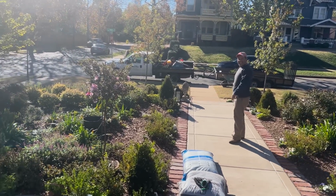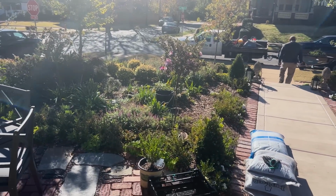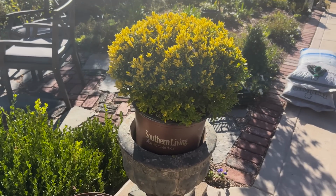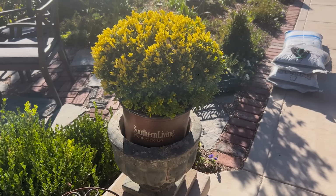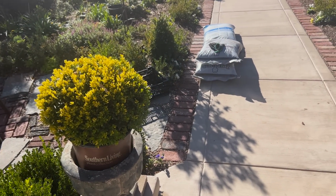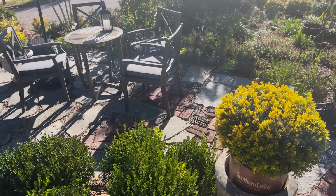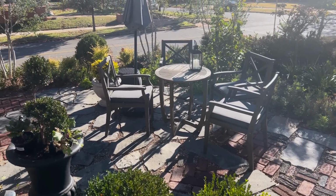So they're here and we're planting a few things in the ground. We're going to plant some of these gorgeous touch of gold hollies, these Southern Living plants, into these urns. And then next spring, we will relocate them into the flower beds. But I think they're going to be really beautiful up here as some kind of foliar light bulbs as you approach the front porch. And we're going to put in another one over there.